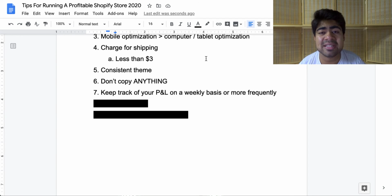I cannot emphasize how many times I've seen good Shopify stores fail because the dropshipper thought their store was profitable, so they kept spending money until at the end of the month they realized their bank account balance was zero, and when they went through their profit and loss statement, they saw that they were actually losing money instead of gaining money every single day. This is one of the saddest ways to end your Shopify store and your dropshipping store.